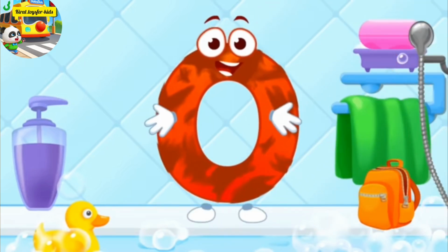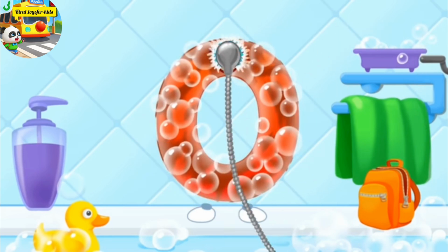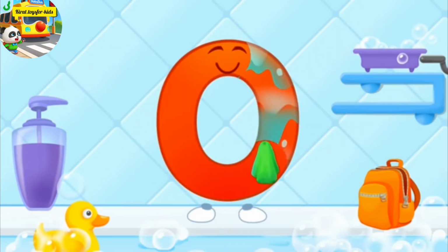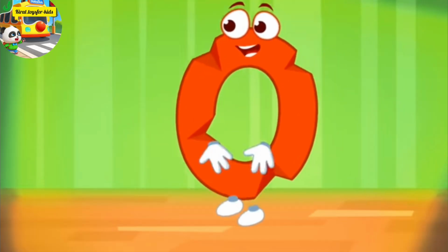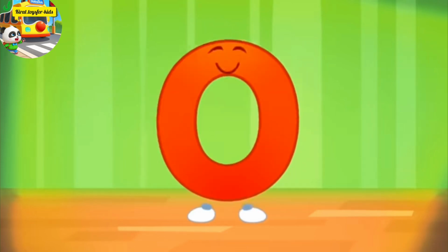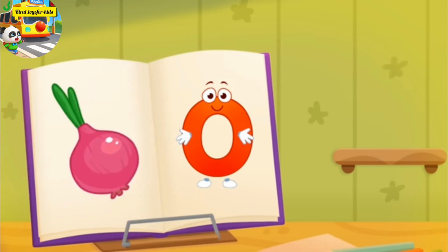The letter got dirty. First, soap the letter up. Wash away the soap with water. Wipe the letter with a towel. Cool! The letter got crumpled. Smooth the letter, like this. Hooray, the danger is over.